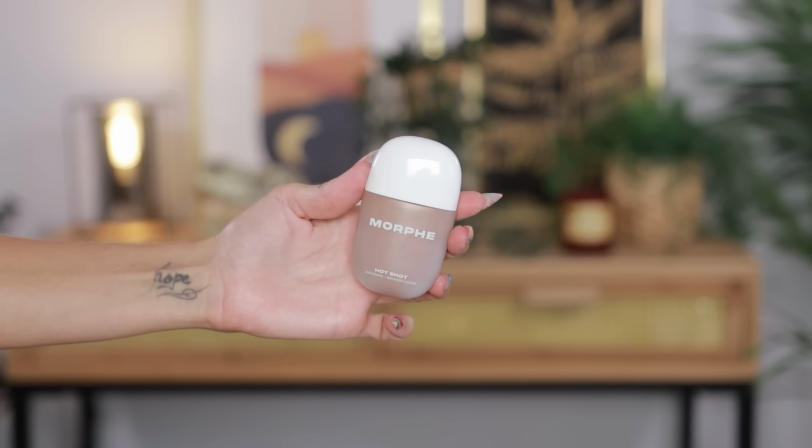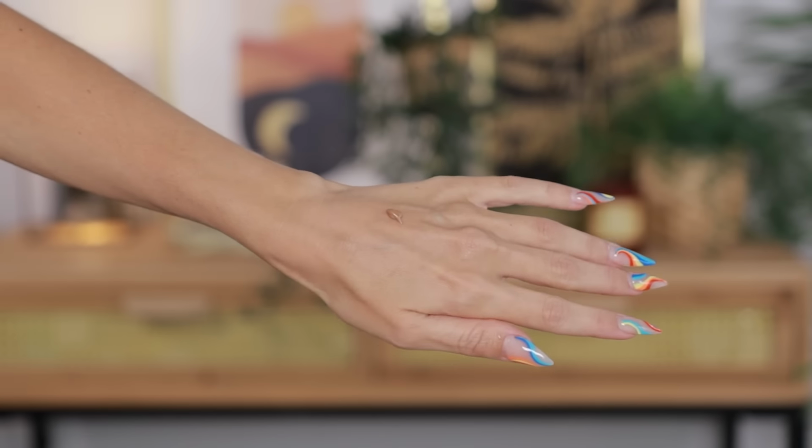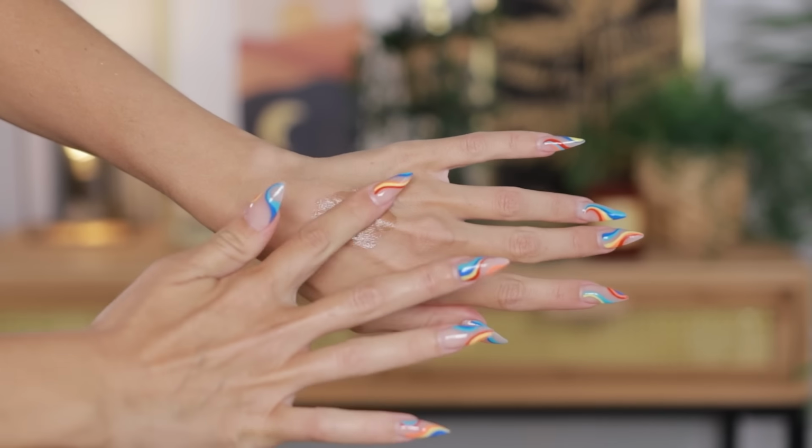This has a pump and it also has a doe foot, and I've used both depending on what kind of result I'm looking for. I quite honestly think that this is a genius product if you are looking for a sheer bronzer. If you want a liquid bronzer and you don't want a sheer bronzer, I honestly would recommend, what are these called? Hot Shot cream bronzers by Morphe. This comes in a somewhat similar bottle to the ones from Urban Decay.